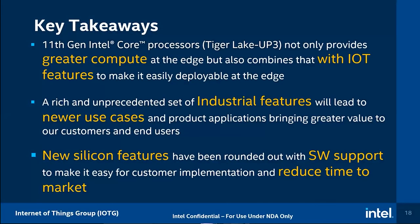So in summary, I wrap up today's download. First of all, we introduced the 11th gen Intel Core processor, Tiger Lake. They provide greater compute for the edge and with IoT features. Real-time features are built in, AI application instructions are built in, VNNI, and so on. And of course, a lot of industrial features that can create newer use cases using this Tiger Lake processor and the Elkhart Lake processor. And of course, the new silicon features with the software support, in terms of security and manageability, help you to implement the solution and reduce the time to market.